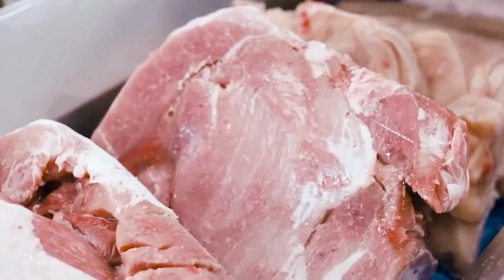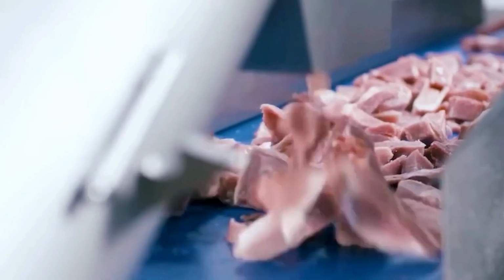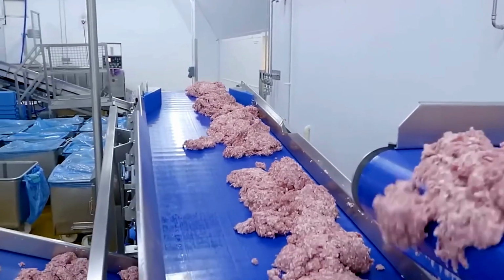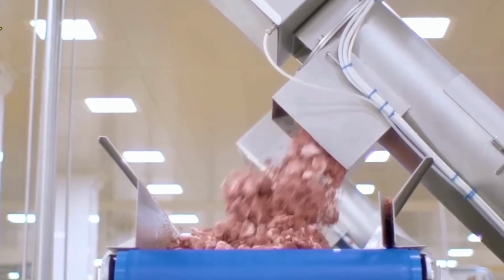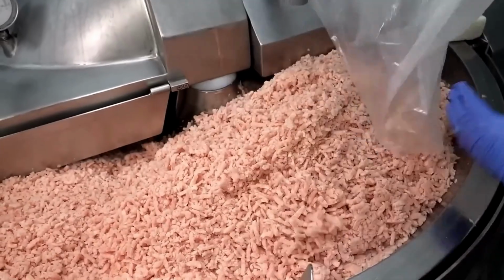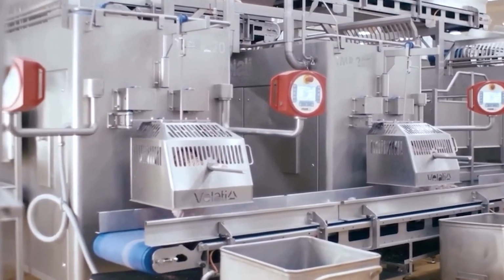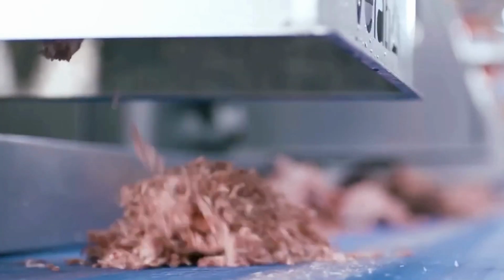To give the sausages that perfect blend of mouth-watering flavors, they work on the mix of meats, which even includes frozen meat. Just a quick heads up. Freezing the meat at low temperatures for a specific duration kills any parasites and bacteria, which is crucial for the safety of the sausages. Not only does this process improve the texture, but it also extends the shelf life of these savory treats, giving them that smooth, buttery consistency.